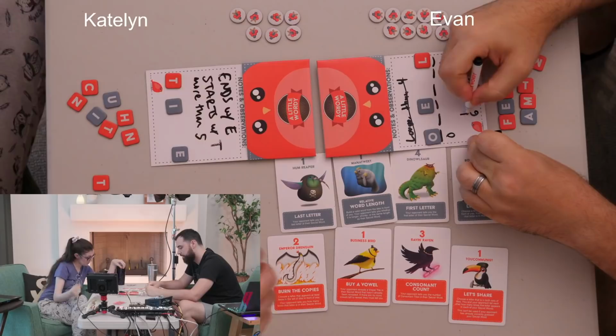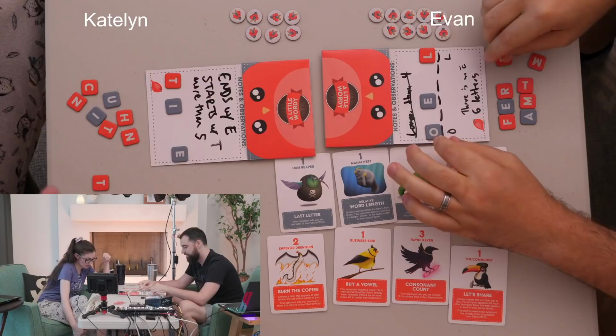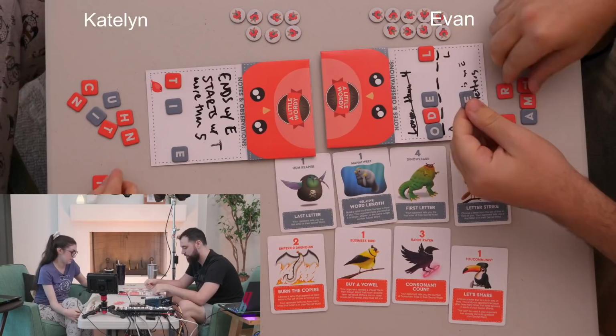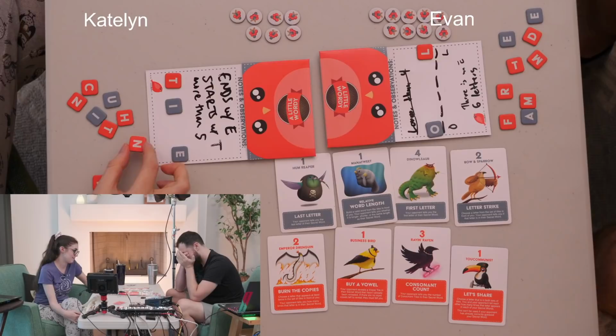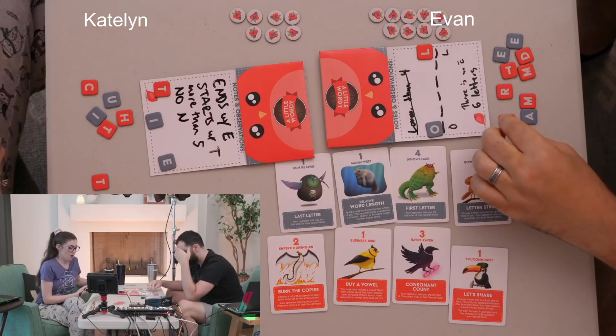What can I do? So it starts with T, it's more than five, it ends in E. Ode. I'm gonna do a letter strike. Is there an N? No, there's not an N. No N, okay. At least I can move two tiles over. No N. Oh my gosh.